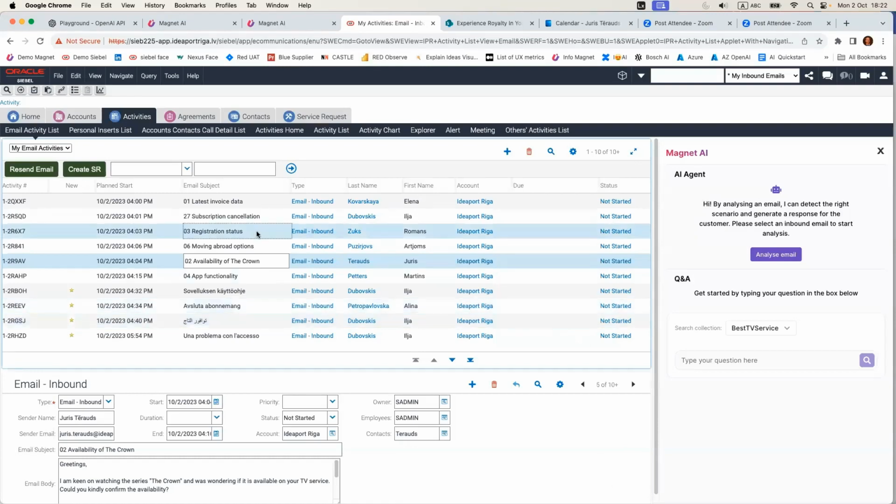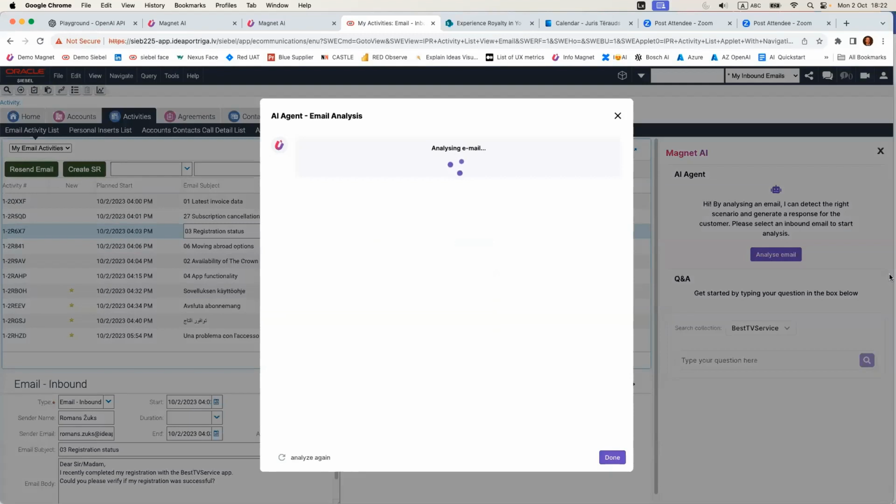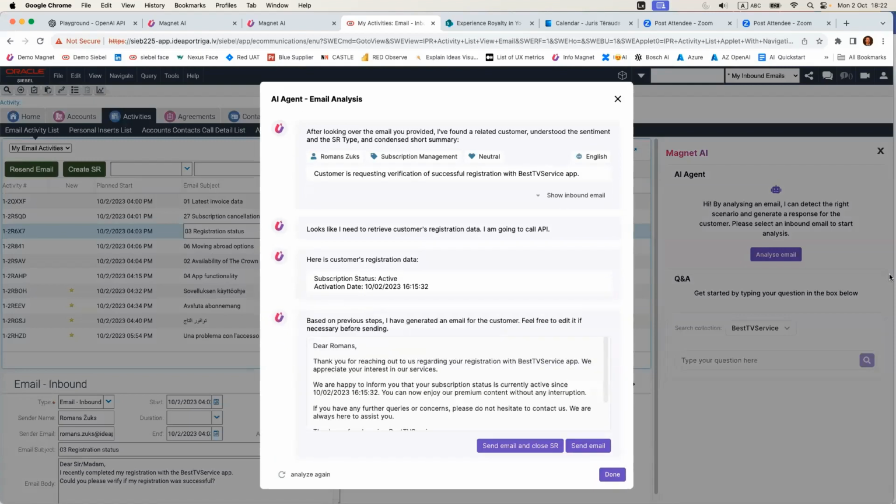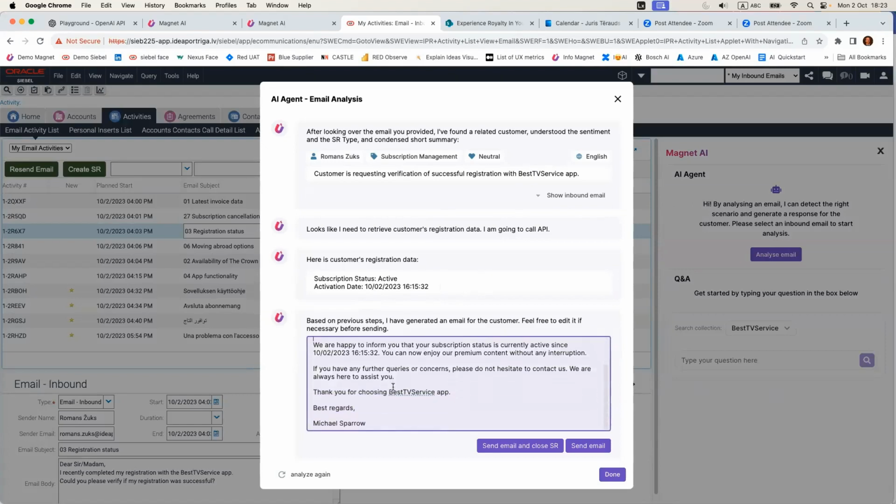All right, what's next? As the series started, we're getting a lot of other requests. So someone has tried to register with our service. It's a bit lousy. Sometimes it works, sometimes it doesn't. So somehow Roman got really confused. Did he get registered correctly or not? And since it's, again, a retrieval API, we automatically got this data from Siebel. So yes, his subscription is running. And then we automatically generated this nice email to him.